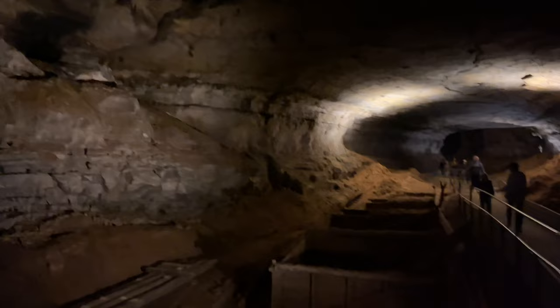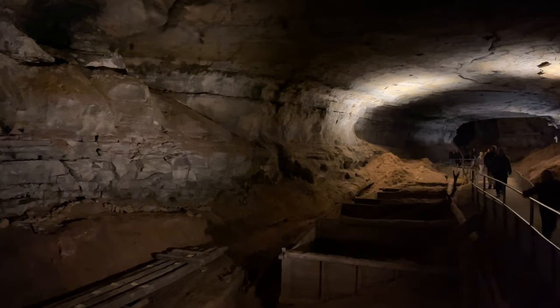Jeez, my flashlight. I often hit the wrong button with the wheel.